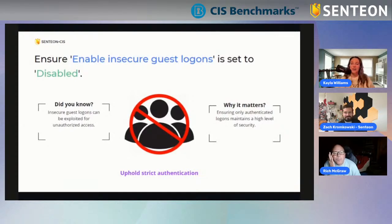I don't know why they don't just change the name of it. So disabling, Josh is the only one who knows. Disabling restricts access to only authenticated users.